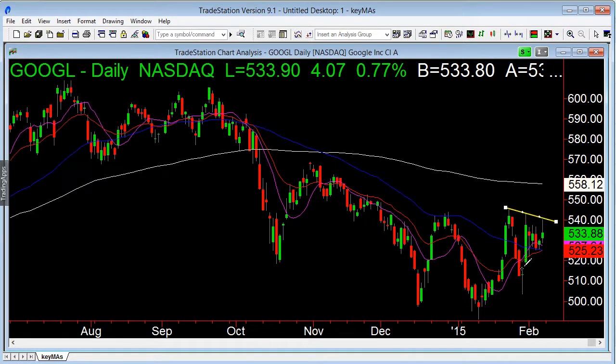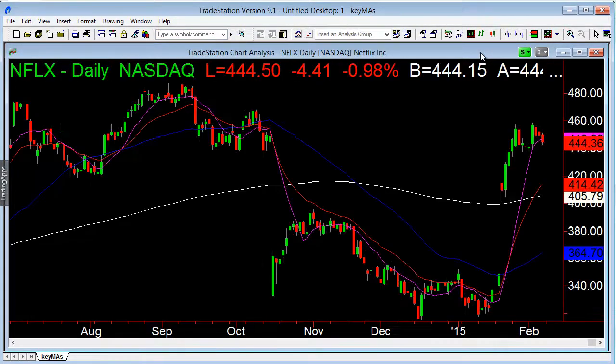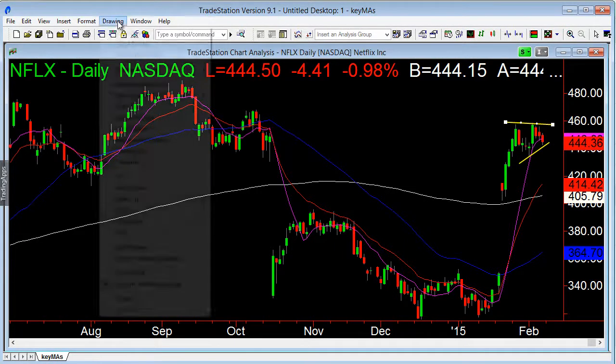Google, it's above the short-term moving averages, but it's still below the 200, so it may play a little ping pong back and forth there. We've got to watch, but of course, always have to watch for it to release out of the pattern, not just guess. Here's Netflix, which is consolidating a bit here.